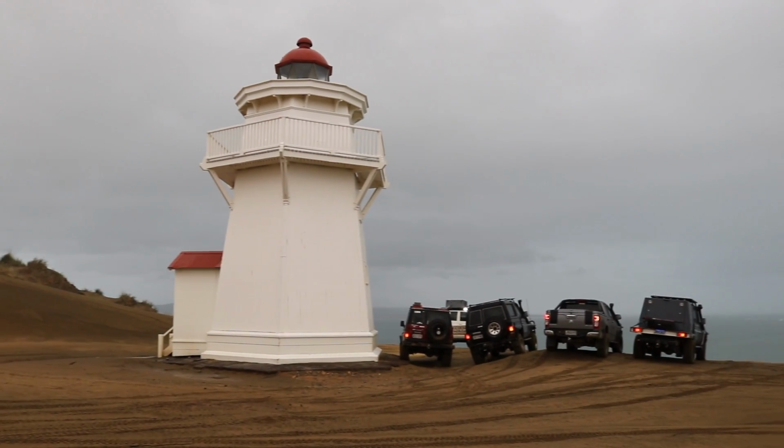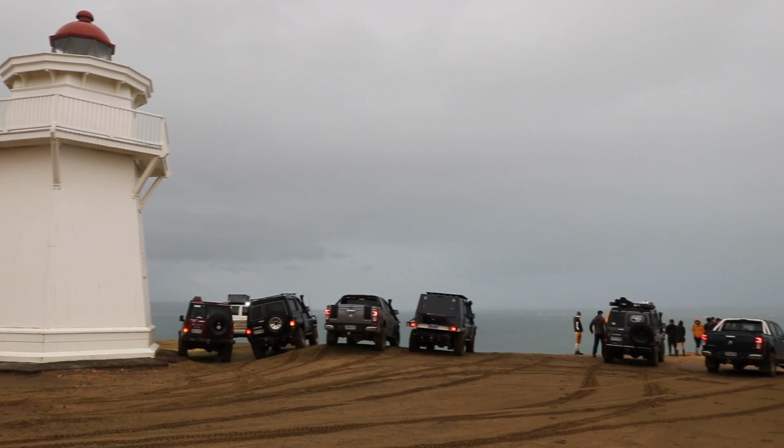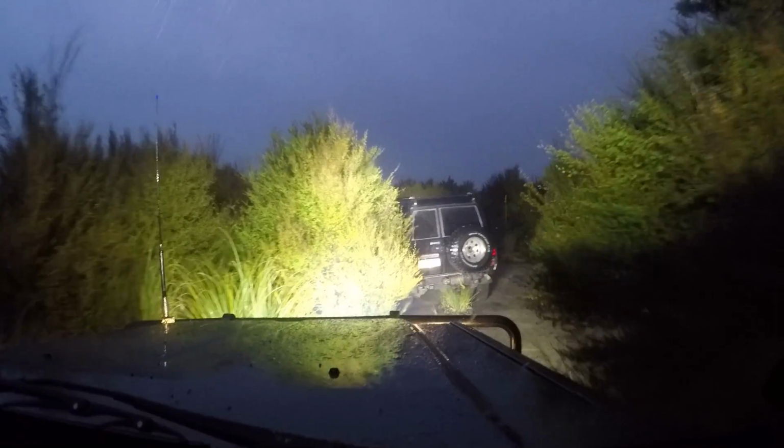We finally reached Pouto Point Lighthouse, the oldest wooden lighthouse in New Zealand. But we quickly push on to camp as the weather threatens to turn.